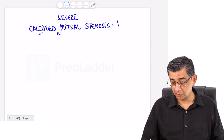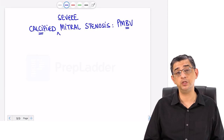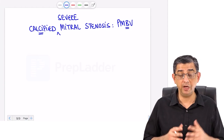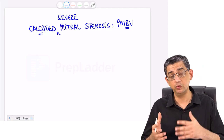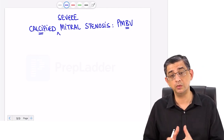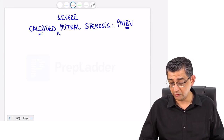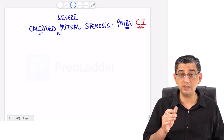In this situation, if I do a percutaneous mitral balloon valvotomy, listen to this carefully, the moment you do a balloon dilatation in a calcified valve, the valve will break like a biscuit. The valve will crumble like a cookie and the calcified fragments will go towards the brain and will cause embolic stroke in a patient. I want to highlight this, guys, that percutaneous mitral balloon valvotomy is absolutely contraindicated in a patient who's having a calcified mitral valve.